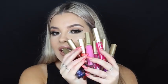So today's video is going to be a lip swatch video of all of the new Too Faced Melted liquid lipsticks. By the way, before I start, I'm wearing Cool Girl liquid lipstick with a Lip Injection gloss over the top. I can't remember what the color is, but I'll leave it down below for you guys.